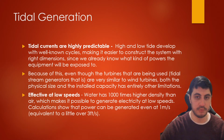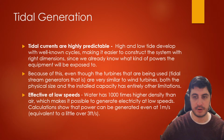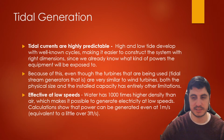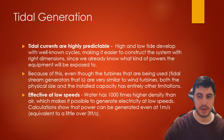So a big pro of it is that tidal currents are highly predictable. High and low tide develop with well-known cycles, making it easier to construct the system with the right dimensions since we already know what kind of powers the equipment will be exposed to. Because of this, even though the turbines that are being used are very similar to wind turbines, both the physical side and the installed capacity have entirely other limitations, and they're effective at low speeds. Water has 1,000 times higher density than air, which makes it possible to generate electricity at low speeds. Calculations show that power can be generated even at 1 meter per second, which is equivalent to a little over 3 feet per second.